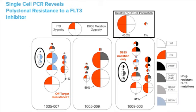This made up 30 to 50% of the population in each of these patients. Similarly, in all 3 of these patients, we also saw a population of cells with no mutation in FLT3. These could represent contaminating normal cells or potentially non-FLT3 mutant AML blasts that were not dependent on FLT3 signaling for survival and therefore were able to survive in the presence of treatment with the FLT3 inhibitor.